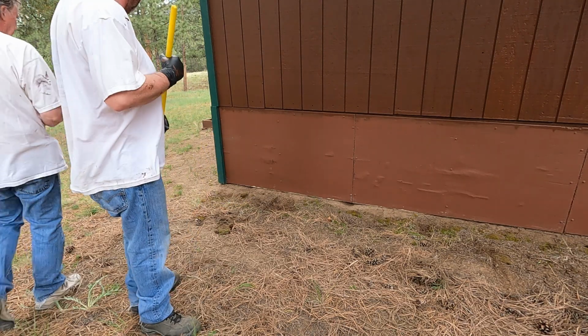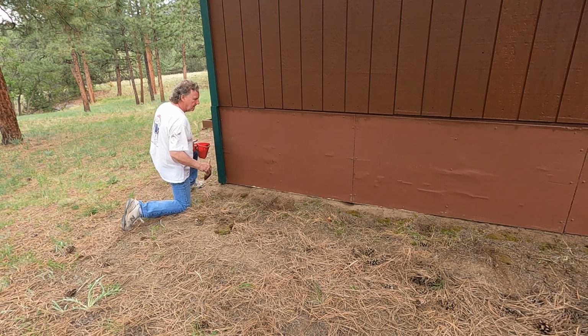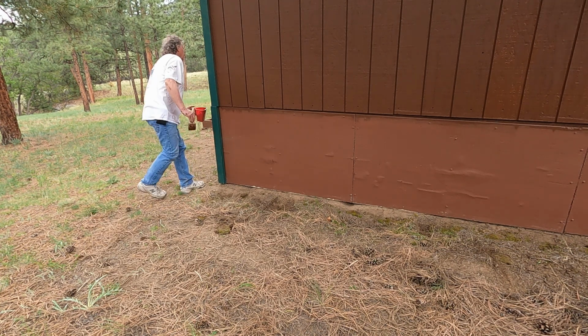There she is. Do you want to, I can do this bit here, if you want to do that bit around there, that on the deck. Oh, this.